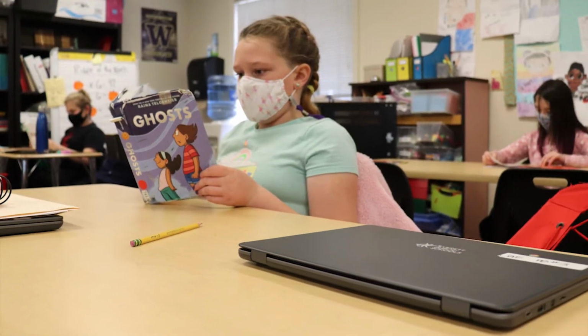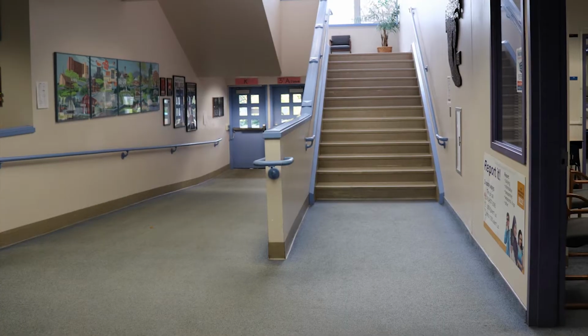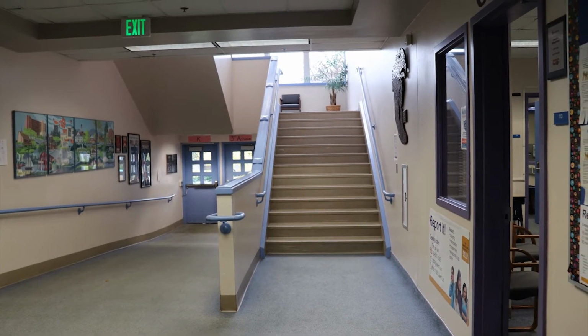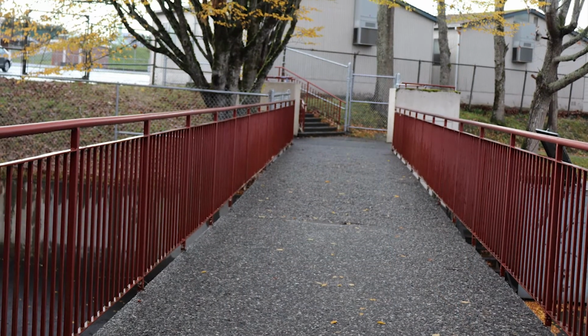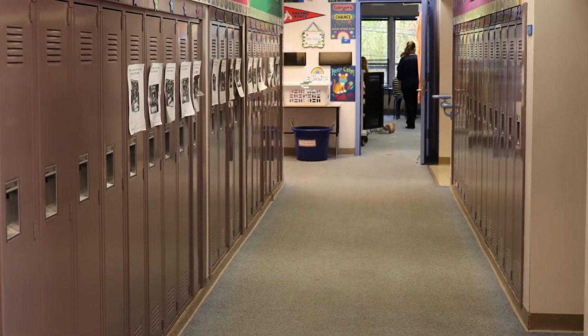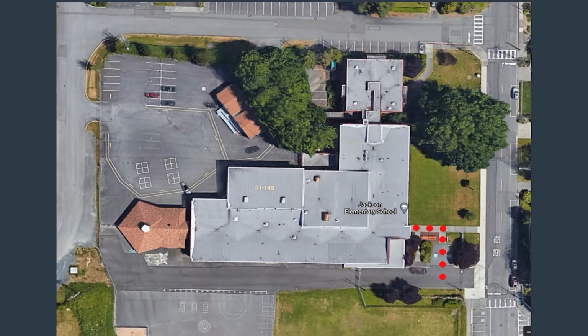When these classrooms were added to Jackson Elementary decades ago, it created a floor that's only accessible by stairs behind me and then the sky bridge to my left. And so any student, community member, or staff member that can't navigate stairs can't access the 3 classrooms and the staff room on this floor. Our building is not ADA compliant.